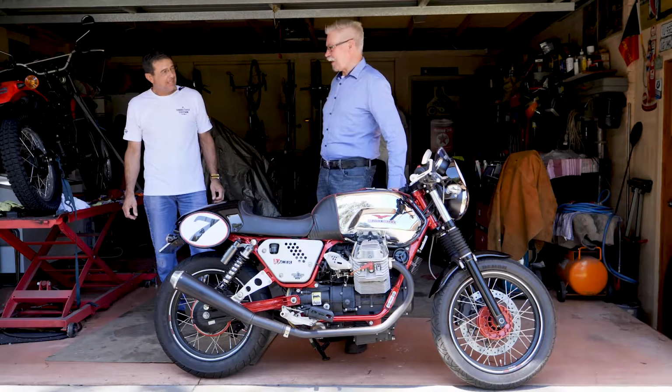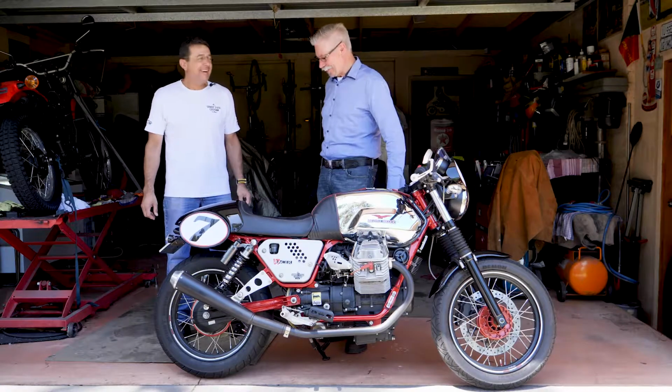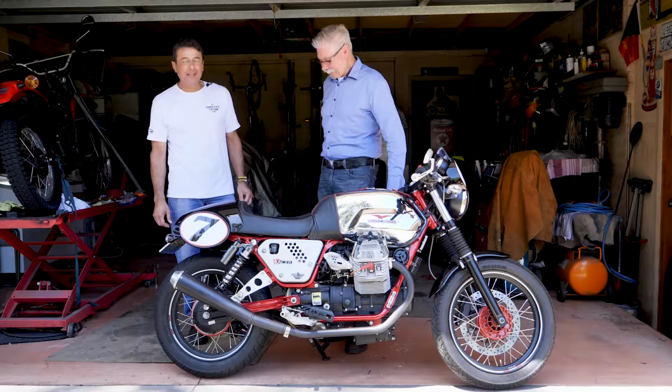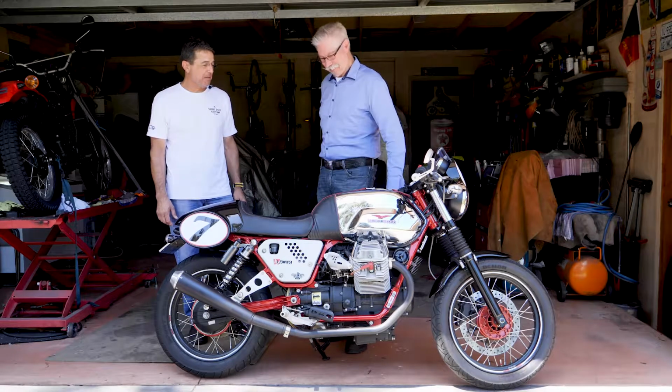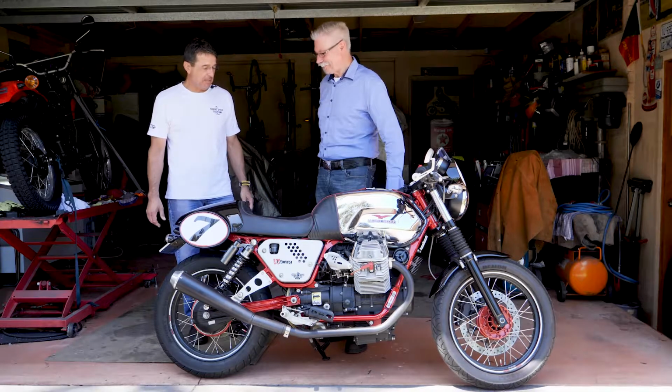That's got a lovely exhaust note. Sexy. Very nice exhaust note. Italians have good design, beautiful motorcycles. That's what they do best. I love Italian motorcycles, and that's it.